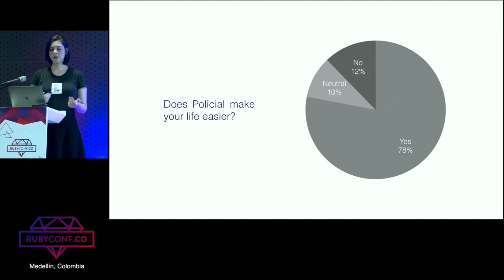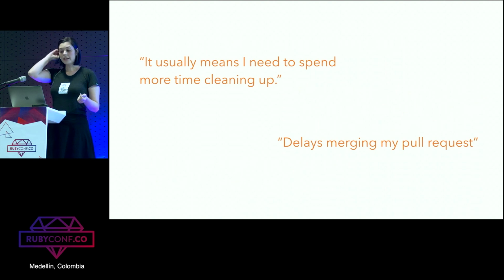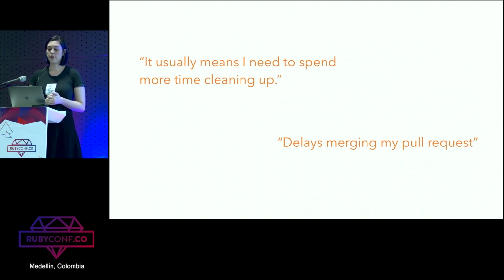So we also looked at some very specific feedback. Some negative feedback was that the rules were unclear, it wasn't clear how those rules improve our code base, and it was really confusing how different projects could implement and choose different rules for their code base. And a very common piece of feedback revolved around pull requests now taking longer to get merged because they would have to clean up and ask for more rounds of reviews.